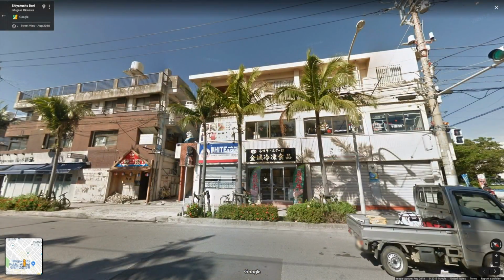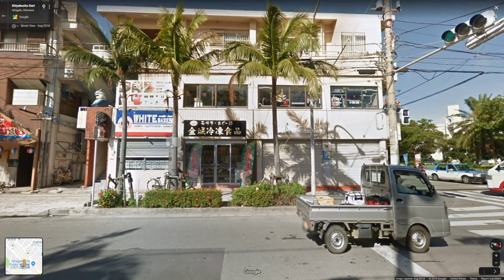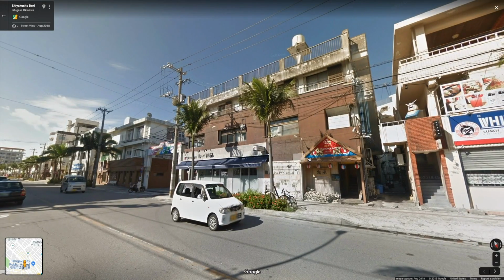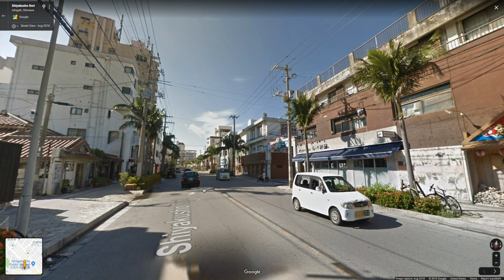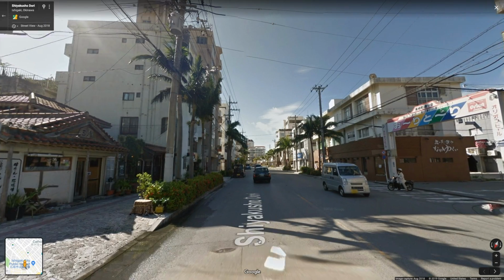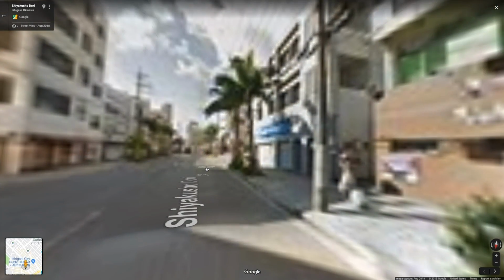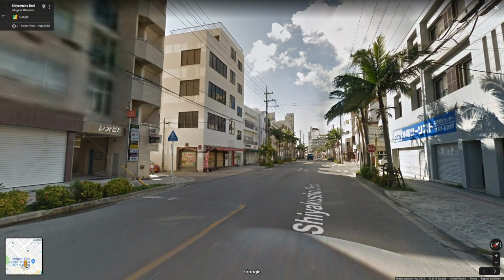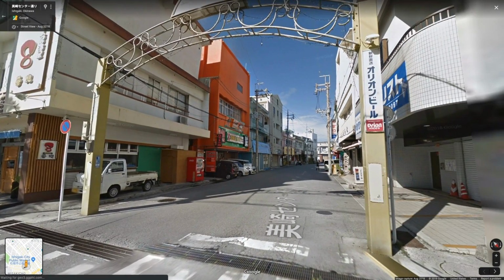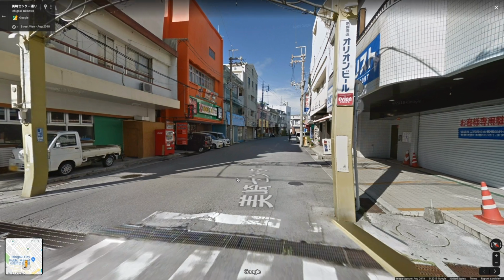Interesting. This looks like some restaurants here, maybe. Oh yeah, definitely. Looks like a fun street. Again, pretty quiet. Maybe it's morning or something. I don't see any pedestrians out, really, to speak of. Oh, there's a lady. A couple people. This looks like a fun street back here. Some sort of shopping district, I think. Sure, let's go down here.